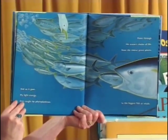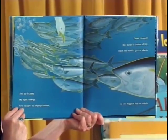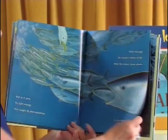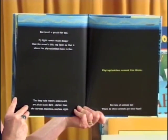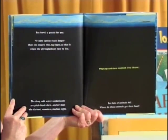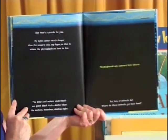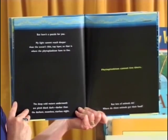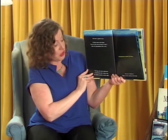And so it goes. My light energy, first caught by phytoplankton, flows through the ocean's chains of life, from the tiniest green plants to the biggest fish or whale. But here's a puzzle for you. My light cannot reach deeper than the ocean's thin top layer, so that is where the phytoplankton have to live. The deep, cold waters underneath are pitch black dark, darker than the darkest, moonless, starless night. Phytoplankton cannot live there. But lots of animals do. Where do these animals get their food?